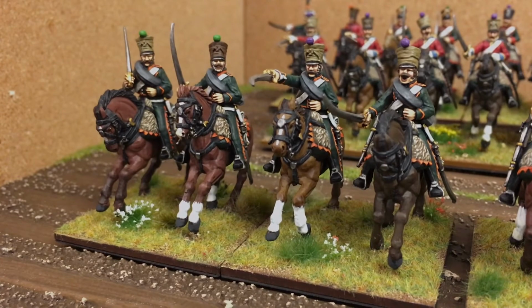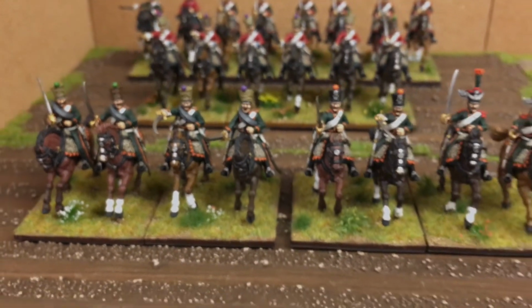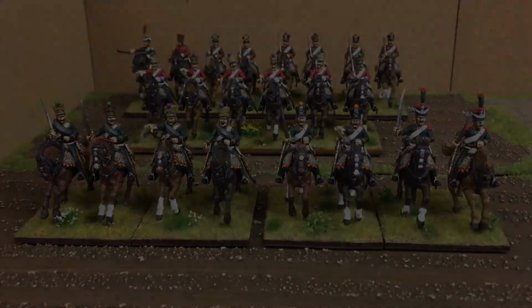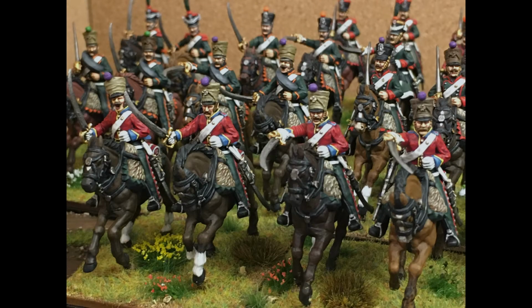You can't really tell between any of the three chasseur regiments which have got the Spencer and which have got the Kinski coats, but that is also in there as a difference. And that's it. That's the showcase of my French Light Cavalry so far. As I say, I've got 8 more to paint for the 3 chasseur regiments, and then that'll be the brigade as I want to represent it in 28mm finished.